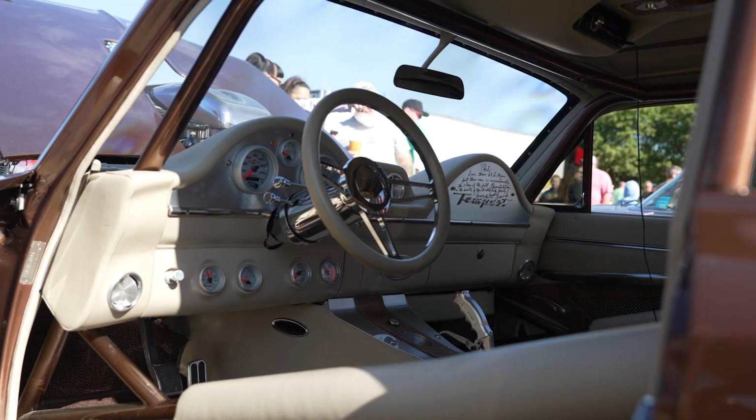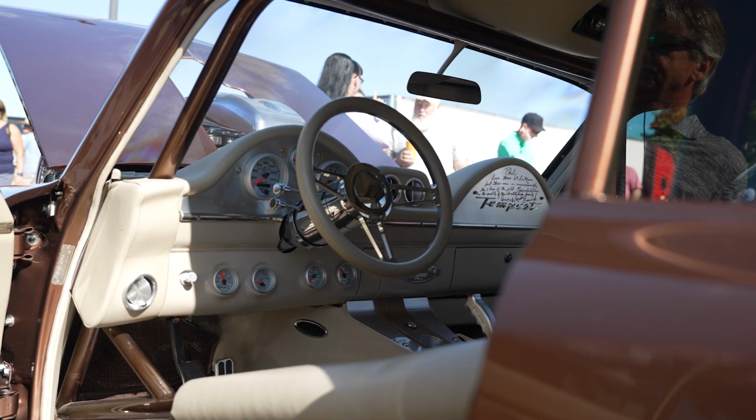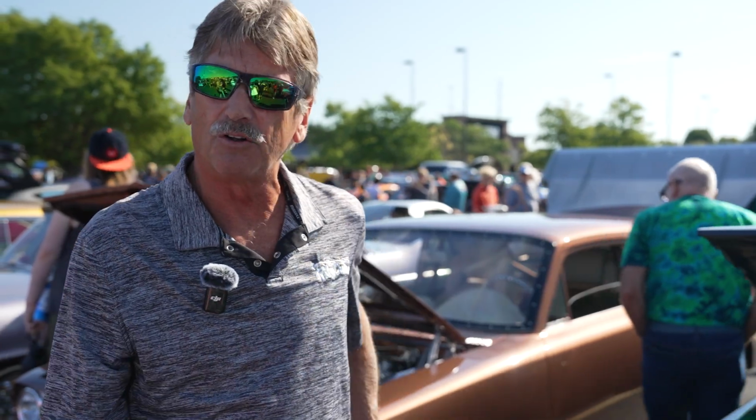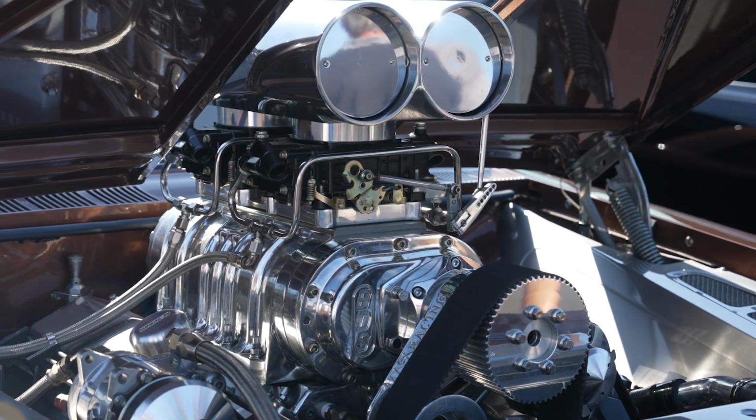I put electric windows in it. It's got power steering, AC, tilt wheel. Doors are electric. I made those door handles. They're mechanical and electric. So when the power's on, you can hit my remote and the door will pop open for you. It's fantastic. I could run in it all day if I wanted. It's comfy. It's just noisy.